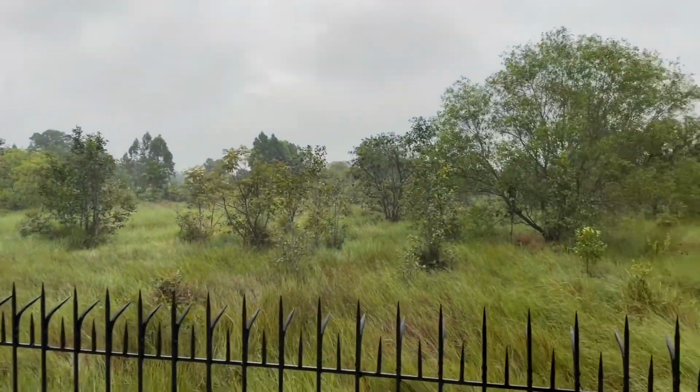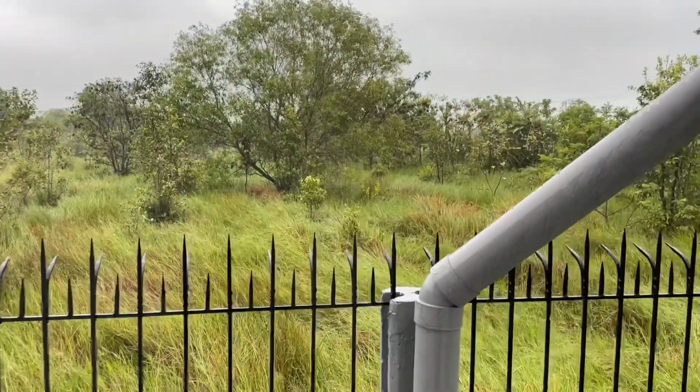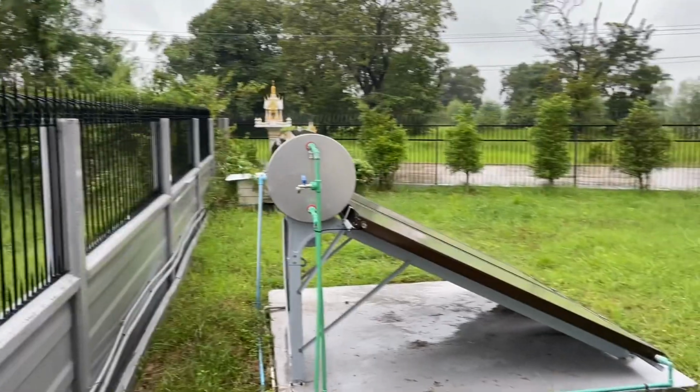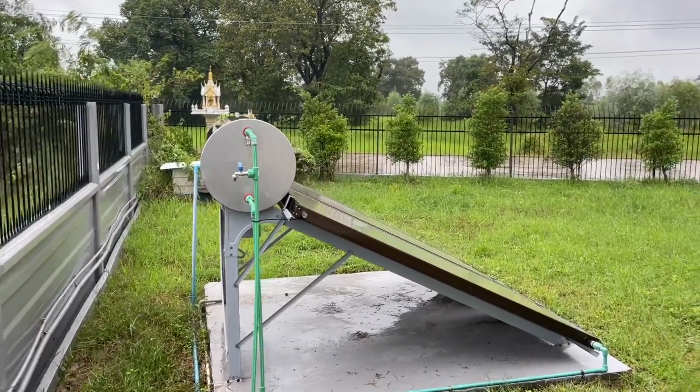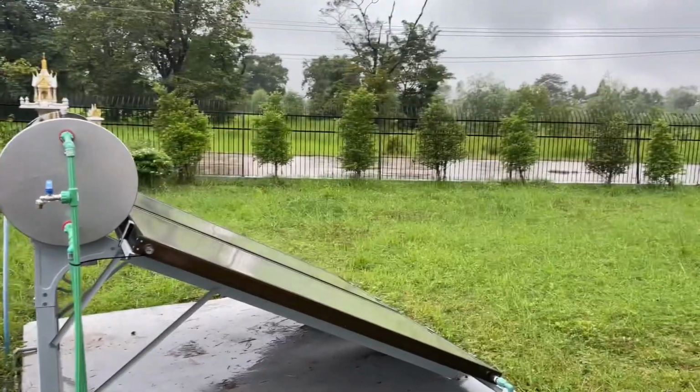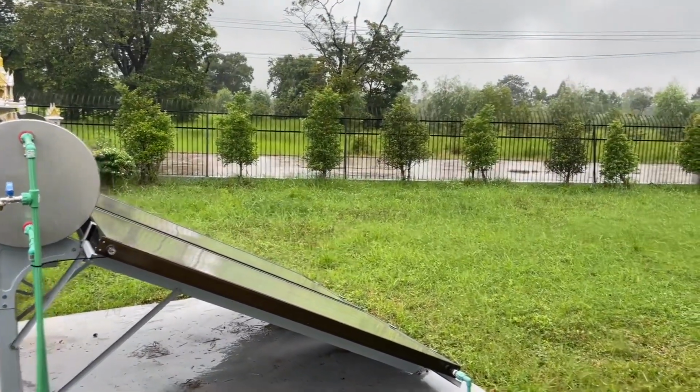Here we are in northeast Thailand, just at the end of the rainy season, and we've had quite a bit of rain over the last few days. More or less every day we've had rain in the morning and then rain late afternoon, but just enough sun to be able to run the house completely off grid.